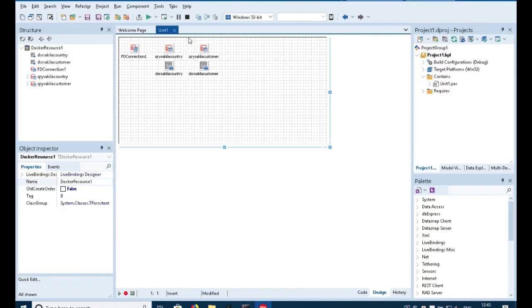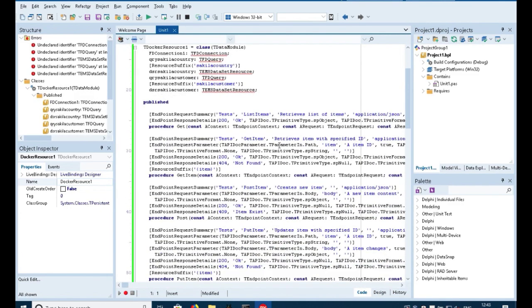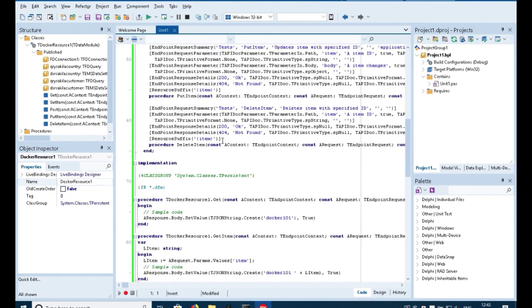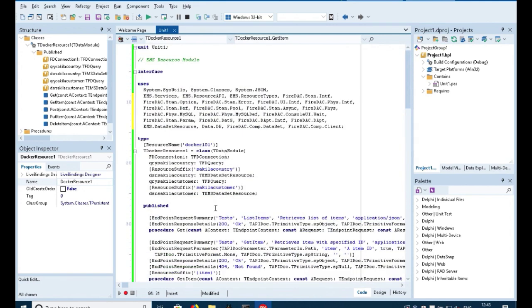And as a result, we have a RAD Server project with the connections already defined, and also the endpoints we selected. So the tables we select with the methods already created. So you have here the attributes saying that inside our Docker 101 resource we have API, we have this endpoint and this endpoint. We can rename this as well, of course. So let's just use country and customer.